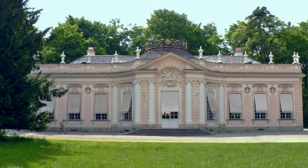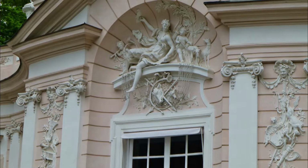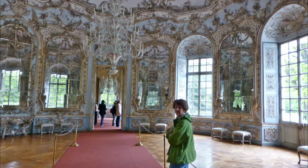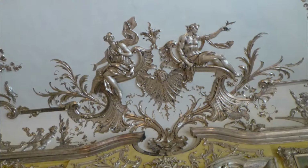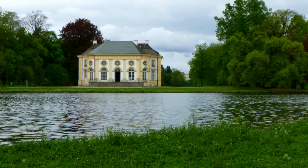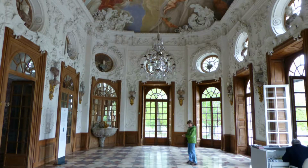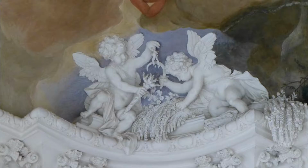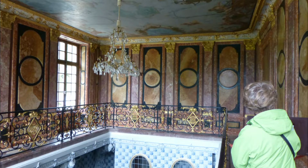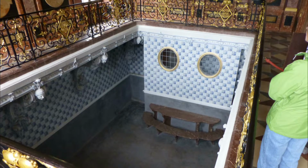This one is called Amalienburg. It is a small palace and hunting lodge. Also in the Rococo style, it was built by Emperor Joseph I for his daughter. This is called Badenburg, the House of Baths. The main feature inside the bathhouse is, of course, the bath, the size of a small swimming pool.